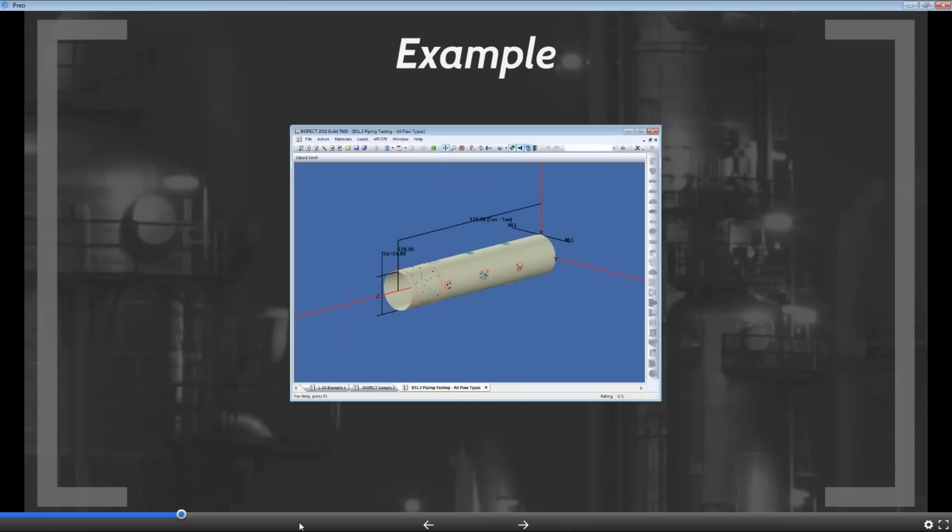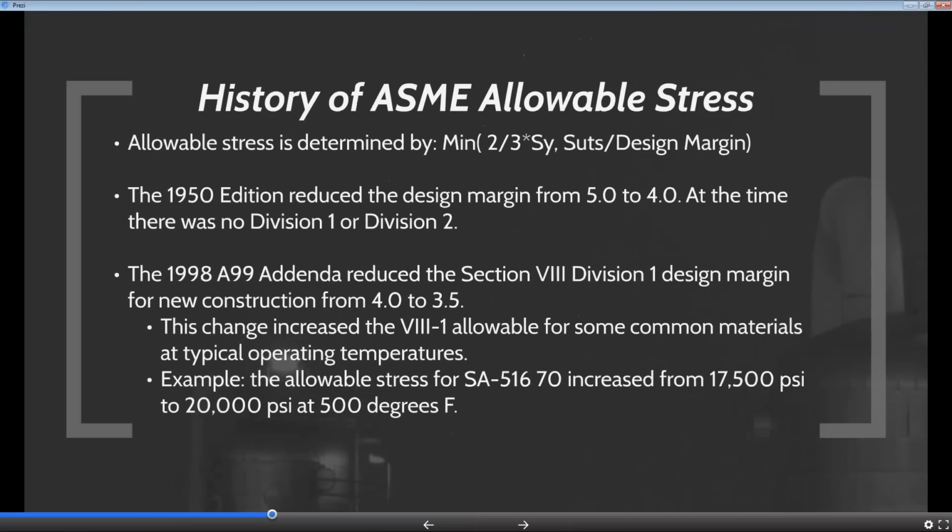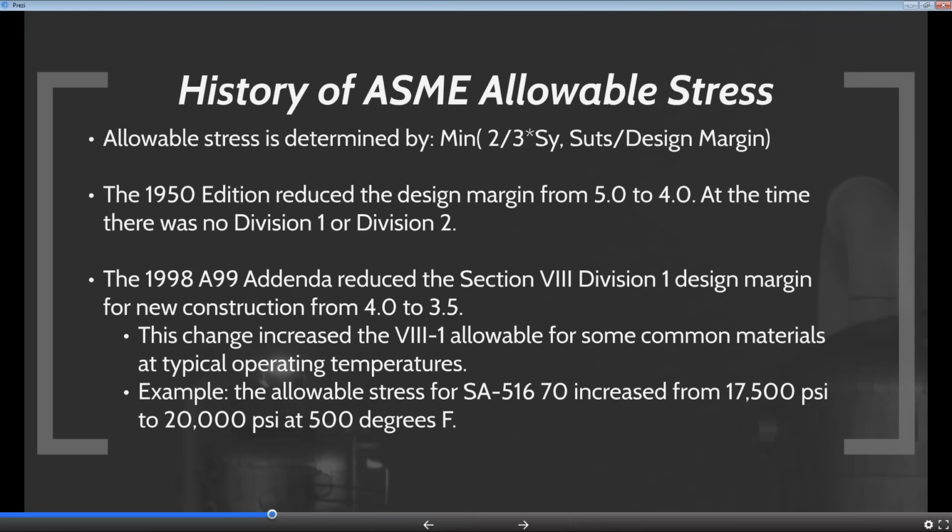Let me switch back to my slide here. Okay, so let's get into some of the other topics here, and I want to talk about the history of the allowable stresses from the ASME code. Now, many of you know that the allowable stress is determined by a simple function. It is the minimum of 2/3 the yield stress, or the ultimate stress of the material divided by the design margin. Now, this design margin has changed throughout time.